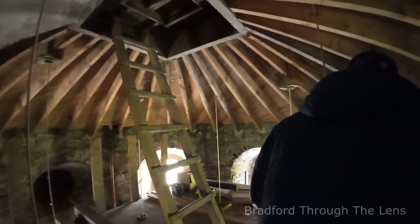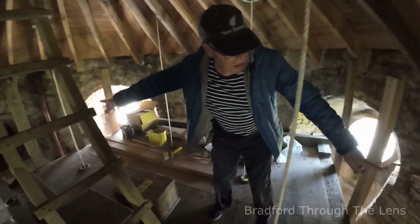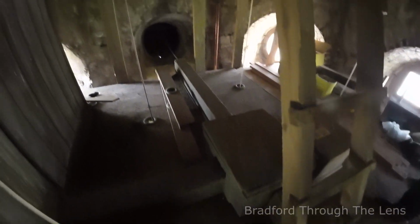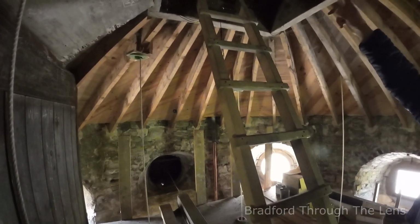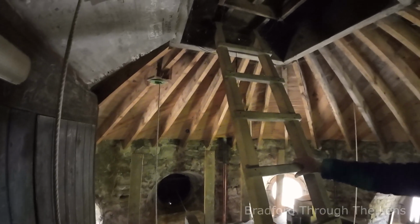Okay. Step over this. This is actually the gearbox for the clocks. Gosh. Right, so that's the gearbox there. Okay. So what I'll do, I'll open that trap door. You can stick your head through, you can see all the bells. That's fine. I might put my hat on. Don't go any further in.